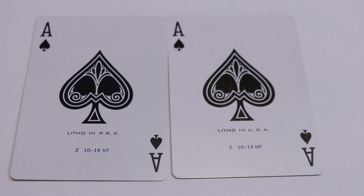Please join me now for my final thoughts. Alright, so my final thoughts on my unicorn, my dream deck. I give it a 5 out of 5. But I give the service a 1 out of 5.